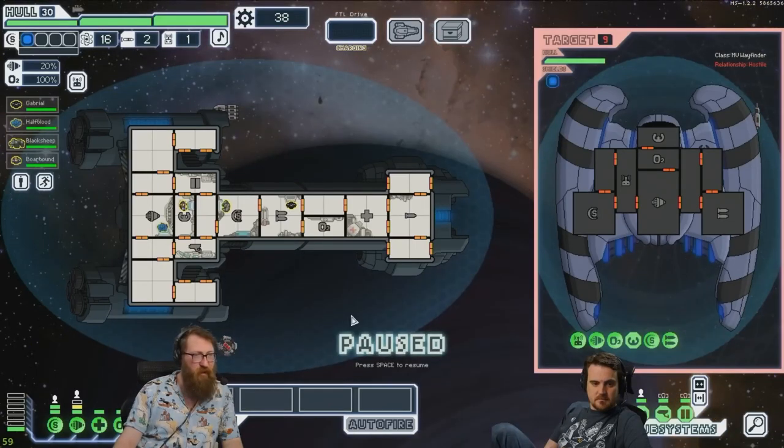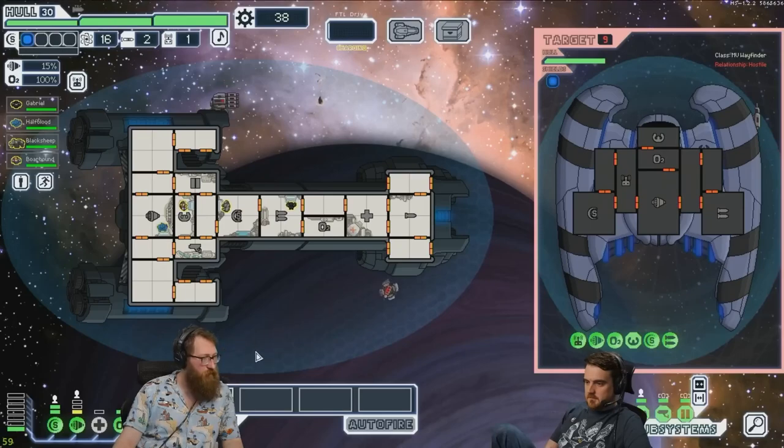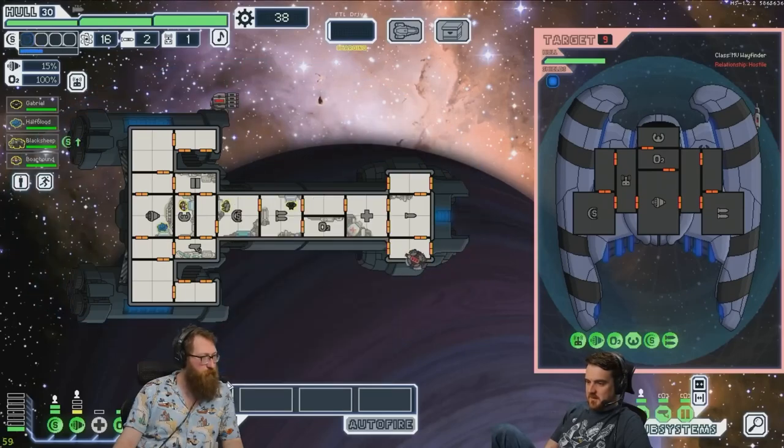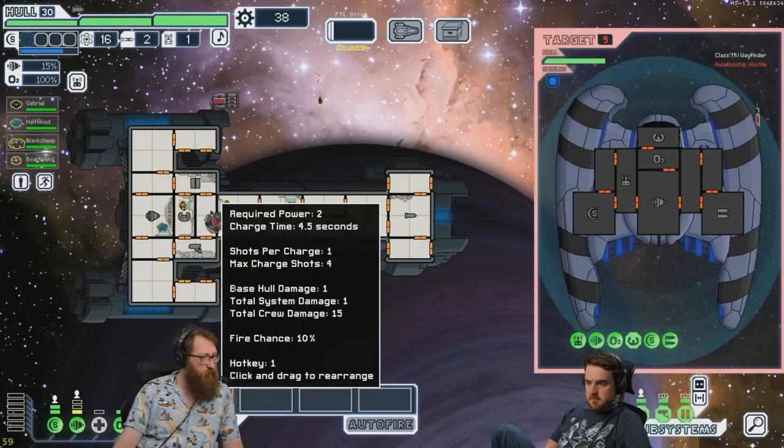What have they got? A little plinker and a second little plinker. Right, we've got the big cocker gun. And get the charge. Well, it starts with two squares in the cocker gun. You've got spare energy for it. You can crank it up. Crank it up, crank it up, crank it up!